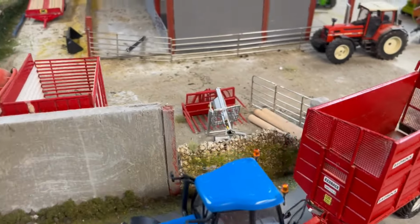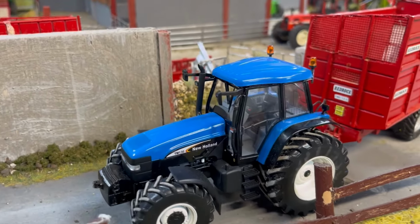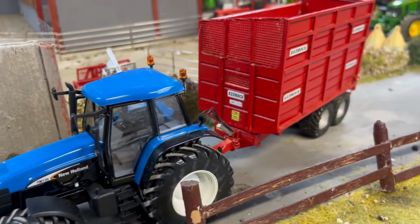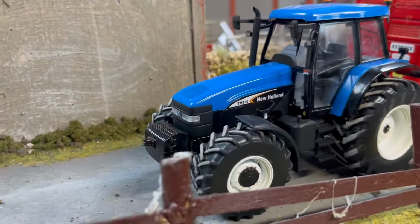Now, I've never seen a New Holland as clean as this, and that is a TM140. No, the TM130. Never seen one as clean as this in my life. And he's just getting a loan of the Red Rock grain trailer, or silage trailer, off Adrian. And he has this beautiful TM.